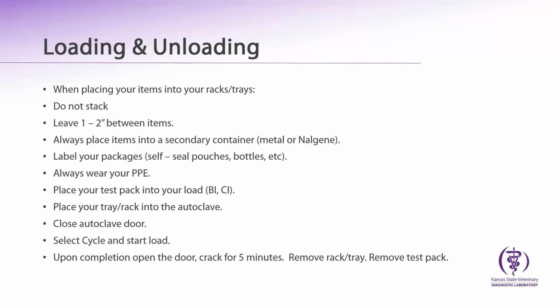Okay, so we're always going to wear our PPE. That's always a necessary must. You want to place a test pack that has a CI and a BI in it into your load, whether it's in your rack or on a tray. You're going to close your autoclave door. You're going to select your cycle. Cycles have different times. They can also have different temperatures, depending on what that cycle is set for.